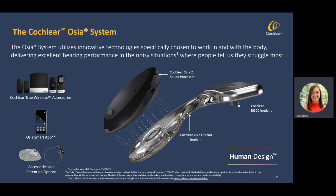So when you look at the Osia sound processor, again, it has dual microphones. It has a single button for changing programs or activating or deactivating streaming to wireless accessories. It has a visual indicator light. It has an area where a retention line or a safety line could be added for just extra peace of mind that if it falls, it won't fall off. The processor does have a magnet. That is how it retains on the head to communicate through a digital RF link of the sound through the skin. And it does have a disposable battery. An implant power battery must be used with the Osia at this time.